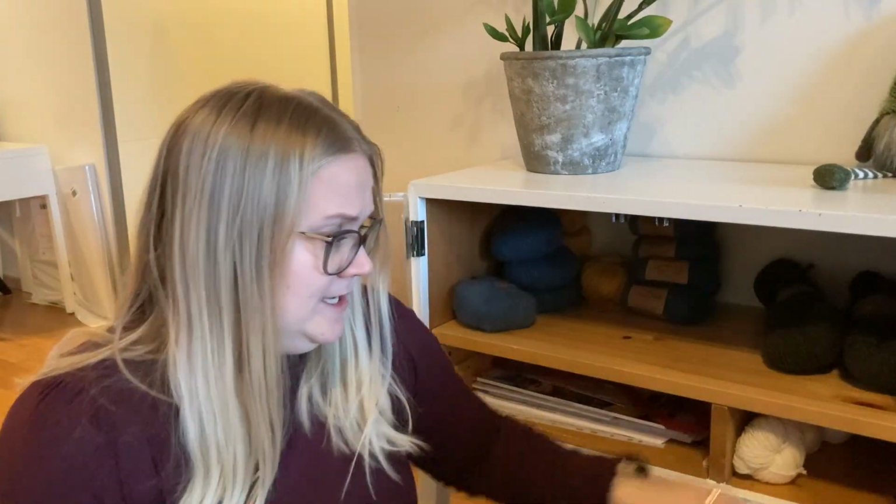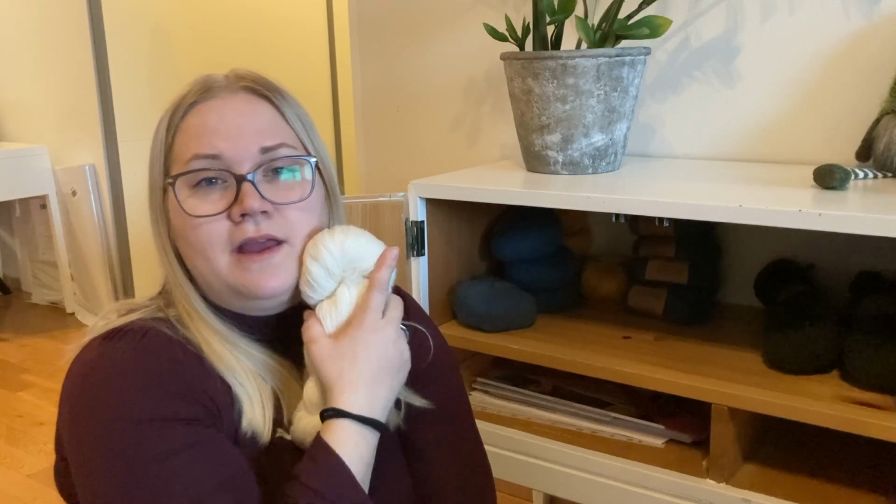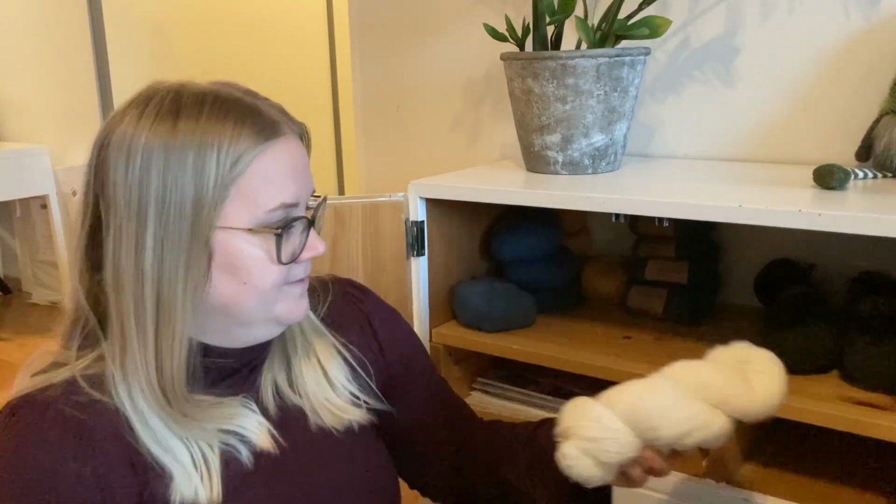So I will either use it as it is undyed, or it's here if I need to whip up a dyed skein. I actually did dye some yarn for my shawlography, and I used this base that I had here. And those were all my yarn.